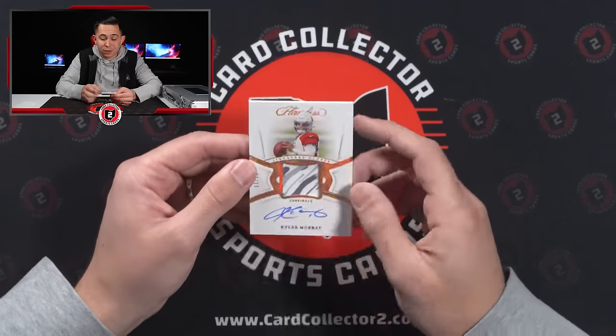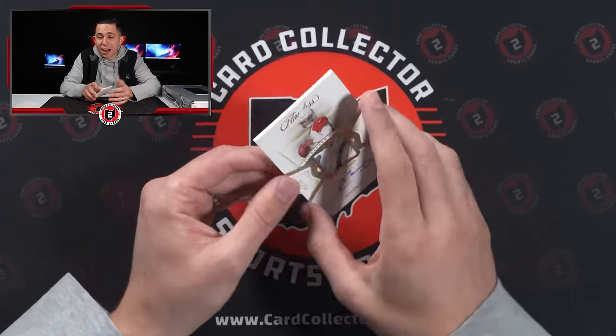All right, so again, another vet. So we have five vet autos there. Five autos, all of them were vets: Dorsett, Kyler, D-Jax, Bob Lilly, and Javon Curse.